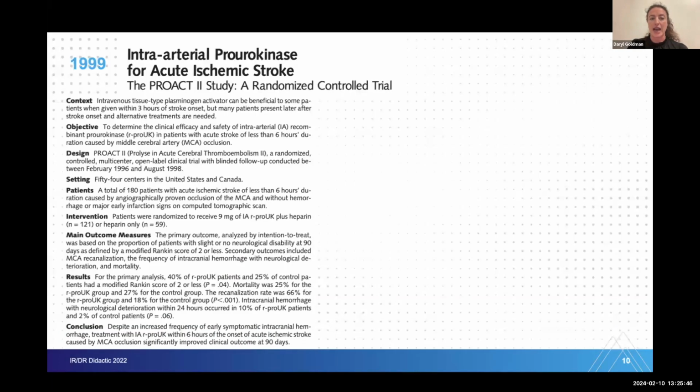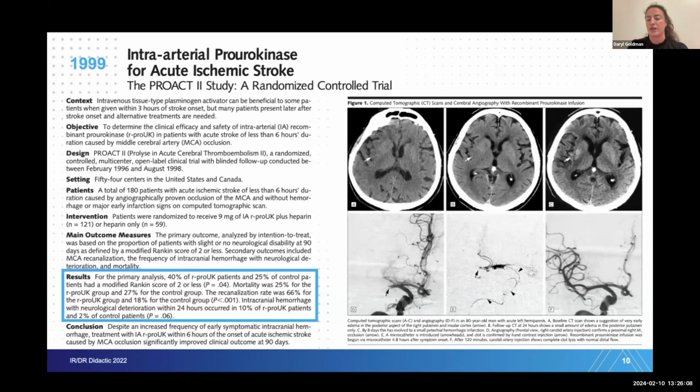In 1999, there was the PROACT-2 study, which looked at intraarterial prourokinase for acute ischemic stroke. This was a randomized control trial. And this trial showed really a 10% risk of intracerebral hemorrhage for these patients. So this was something that was not considered a benefit over the risk.